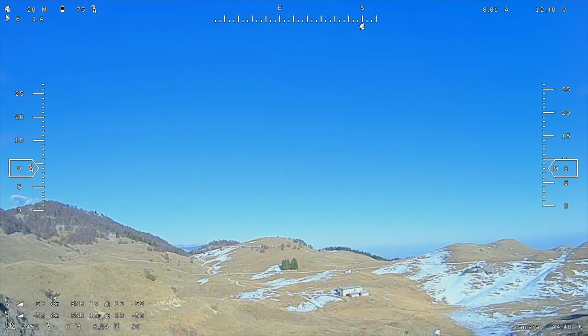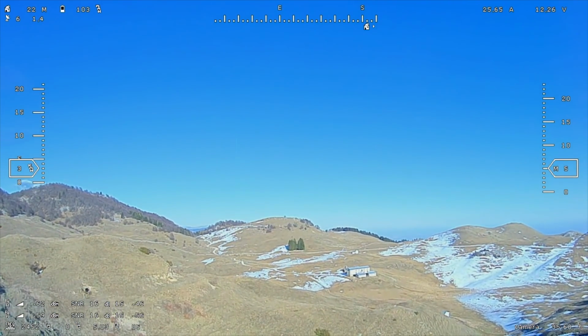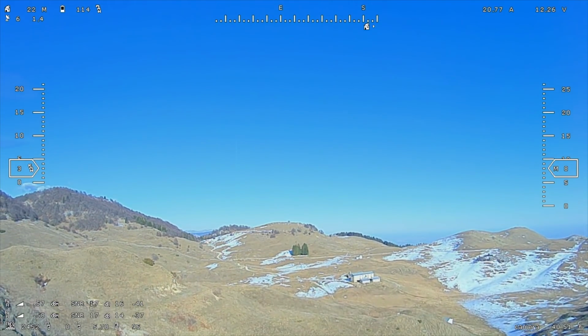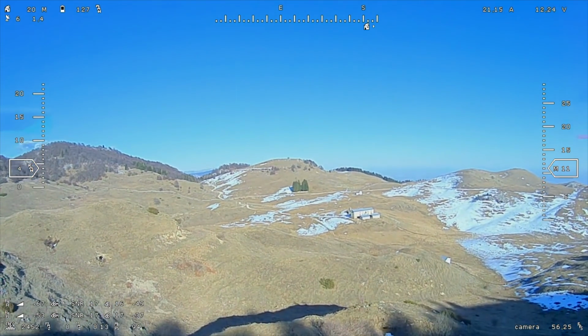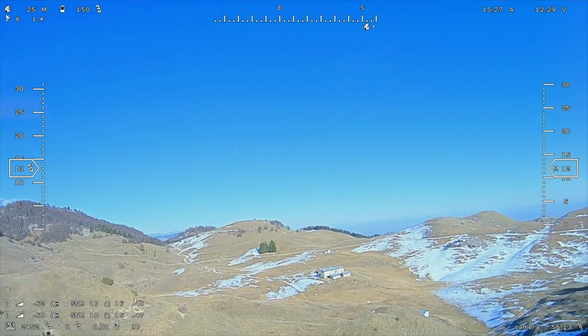And you can see this happening almost instantaneously after takeoff, which is something I didn't see before. It's difficult for me to believe I have interference in the 2.4 gigahertz band up here, so it must be coming from somewhere else, and I'm going to investigate.